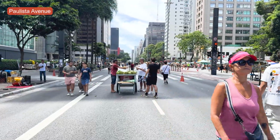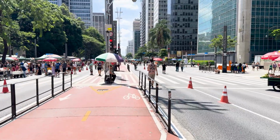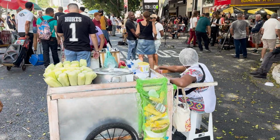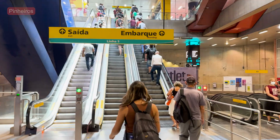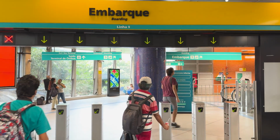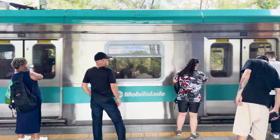Now, let's talk about safety. Before my trip, I was a little concerned about safety. I had read a few negative stories on social media, but after experiencing it myself, my impression was completely different. I took São Paulo's metro and train 7 times by myself while filming around 200 clips, and I still have my wallet and phone.